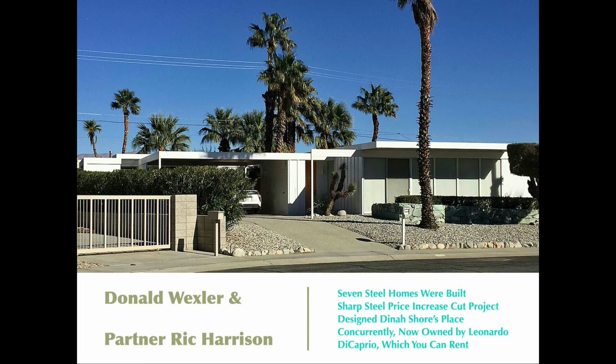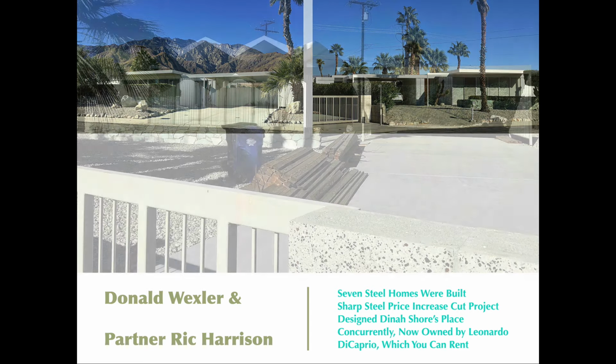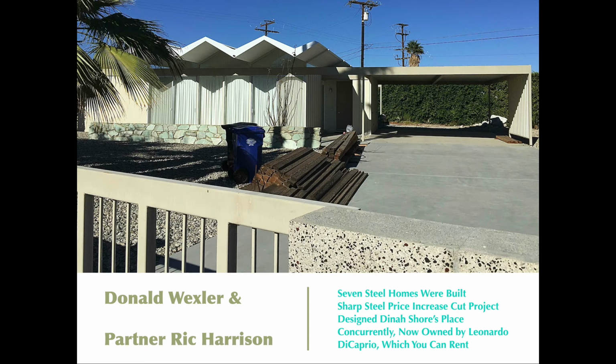And then here's an example of, this is the other one that was done with this interesting butterfly roof form. This particular house was significantly modified, probably in the 70s, 80s, maybe 90s. And it had another carport built in front of that carport. And it had wrought iron on it. And it was just a mess. So what somebody has done here is it's under renovation, and they're taking it back to its original state, which is a good thing. Palm Springs has many examples of architecture that's been altered over the years, and people are now taking it back to the original state.